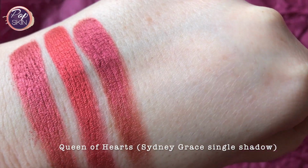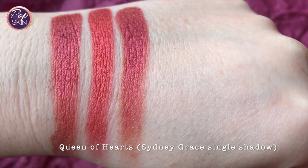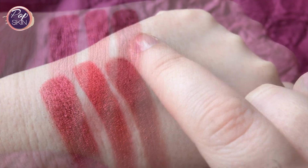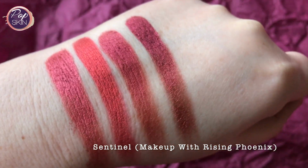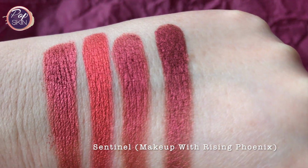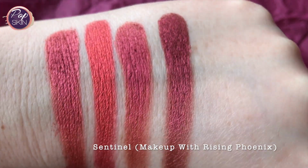The next shadow swatch is The Queen of Hearts by Sydney Grace. I'd say this is more similar, maybe a darker berry in tone. The next eyeshadow swatched is called Sentinel. It's part of an eyeshadow set called The Shifter's Realm by the indie brand Makeup with Rising Phoenix from Singapore. This shade is a little more darker and muted.